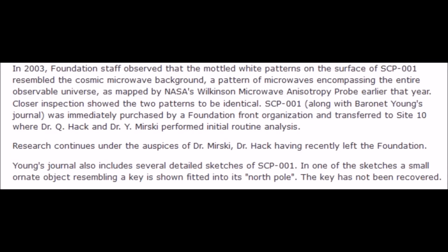SCP-001, along with Baronet Young's journal, was immediately purchased by a Foundation front organization and transferred to Site-10, where Dr. Hack and Dr. Y. Mirsky performed initial routine analysis. Research continues under the auspices of Dr. Mirsky, Dr. Hack having recently left the Foundation.